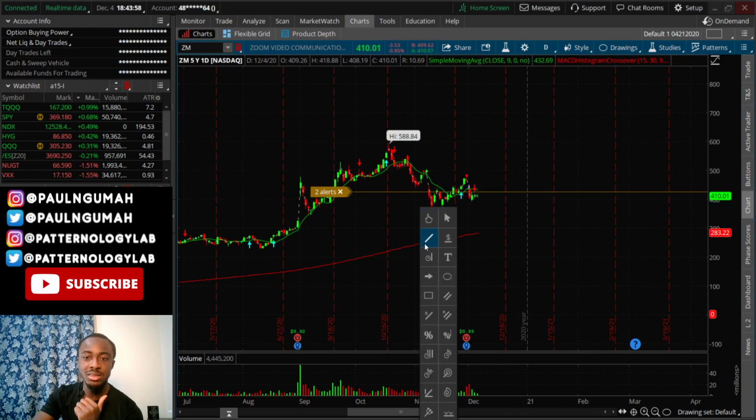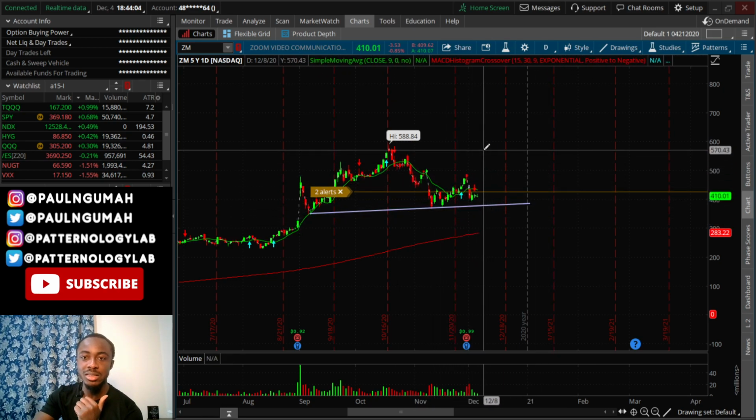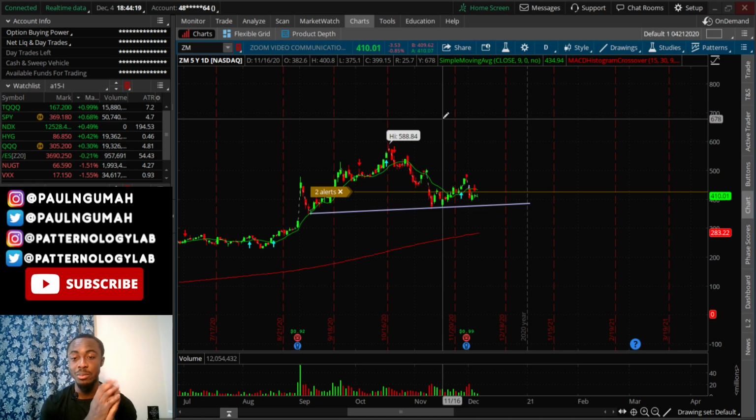And as soon as this line right there breaks, it's just going to tumble. So it's only a matter of time, and I'm just watching this thing very patiently. I'm not bullish on this. I can't be bullish on this, not with the way it's looking. So I hope that answered your question for the person who asked about Zoom.